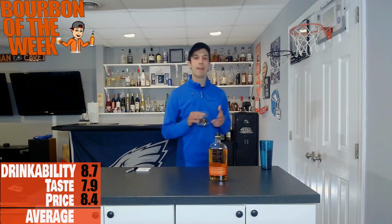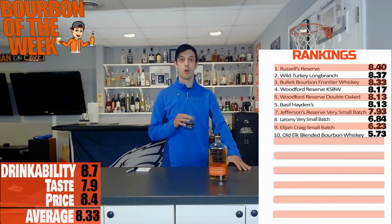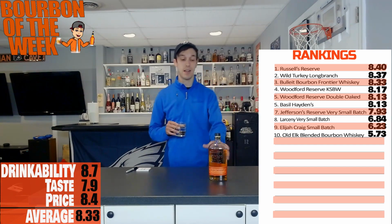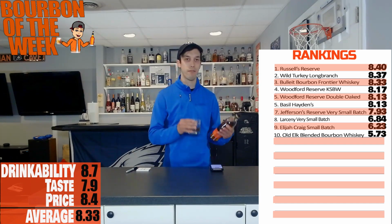With that, we're going to have an average score of 8.33, which is actually going to put Bulleit third on our list below our 2 Wild Turkey contenders, putting it real close up there with the Long Branch. Again, the rye mash on this really does bring out a good flavor profile. It's not my favorite because of it.